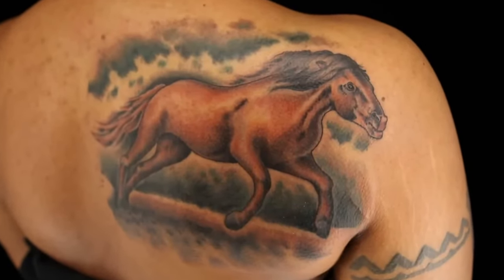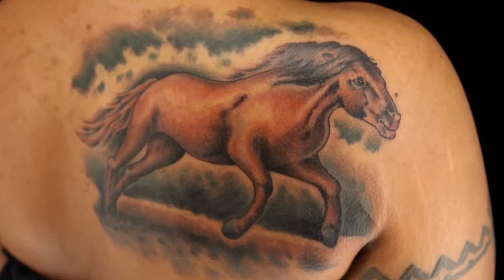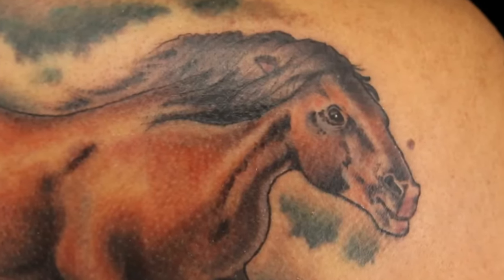Difficult to be positive on this one. It just sits really flat. It's not very good color saturation. The line work is wonky. The poor horse's face, what were you doing there? Did the best I could, man. If this is the best you got, I'm gonna have to wish you the best of luck.